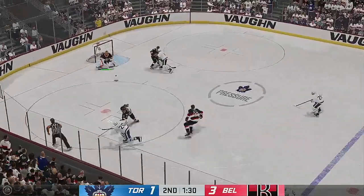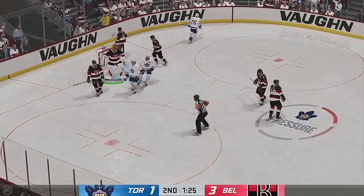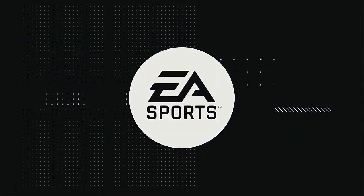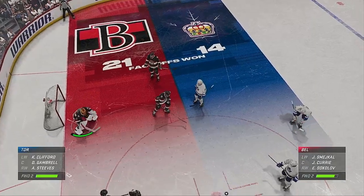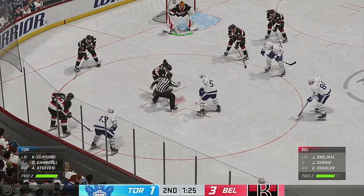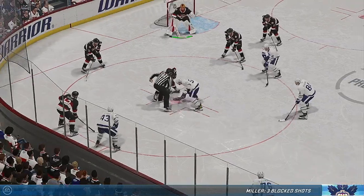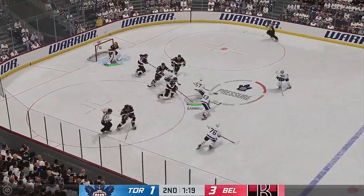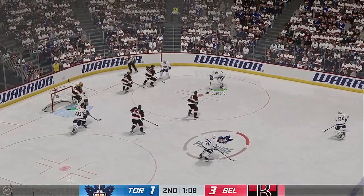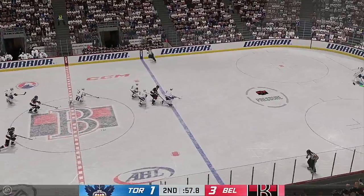Across the blue line. Shot! Easily turned aside by Mendeleez. Goaltender hangs on for the whistle. Getting into the later stages of this period, Toronto's still behind the eight balls. They trail by two goals. Gambrell's won the faceoff deep inside the offensive zone. Blocked in front. Moves it quickly over to Clifford. And that's picked off in the defensive end.